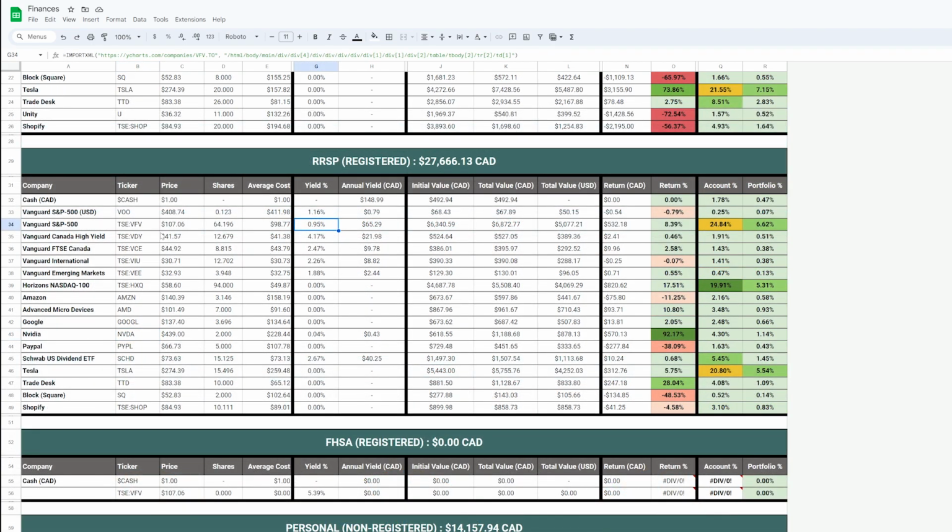And then kind of the same thing in the RRSP, I'm now buying VOO instead of VFV, and I'm just holding my VFV shares until I get the next dividend, which is in the next couple weeks, like 2 to 3 weeks or something. Once I receive the dividend for VFV in this account, I will be liquidating all my VFV shares and moving it over to VOO.